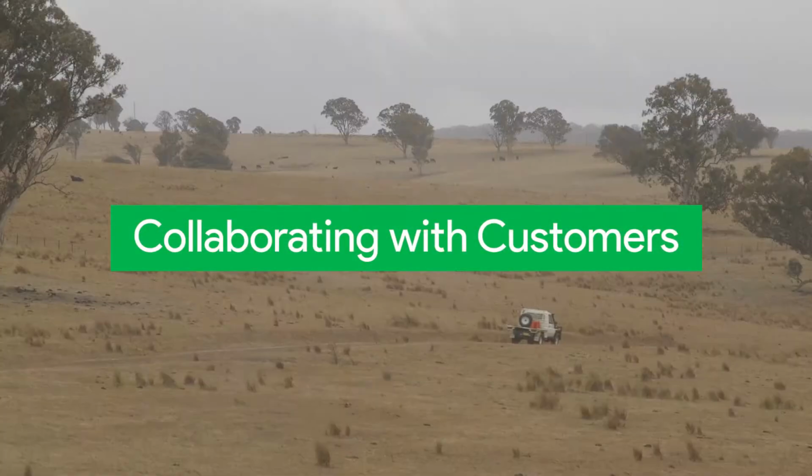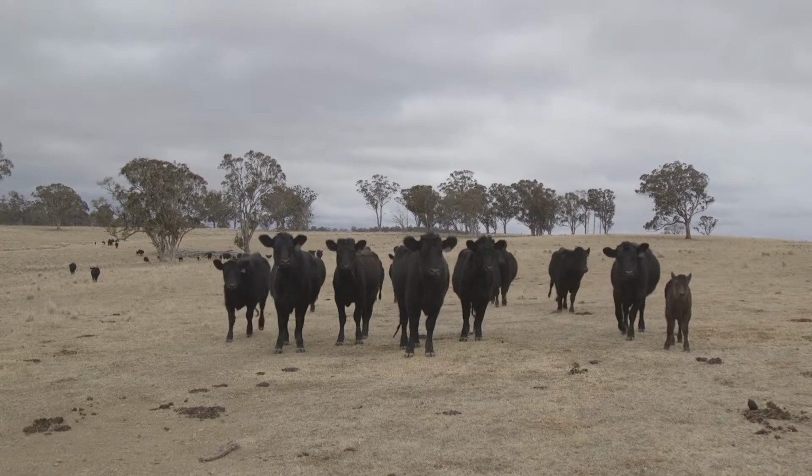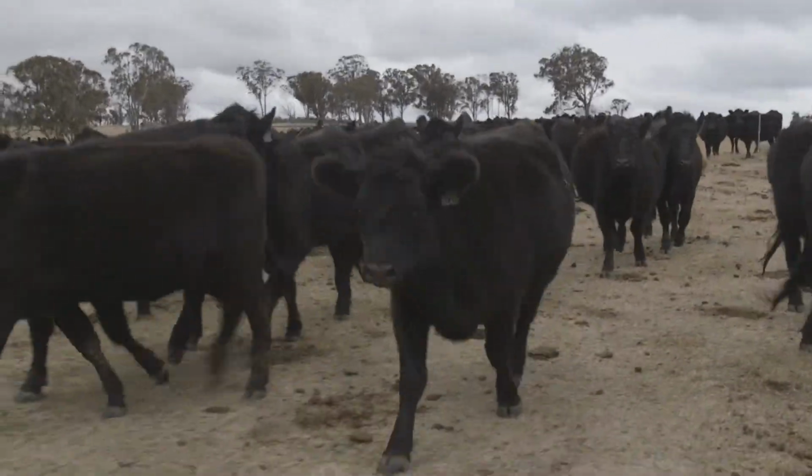There's 96 kilometres from the furthest properties out to this one. A lot of cattle and a lot of things to manage in between. Across our property, we've tried to integrate as much technology as we can.